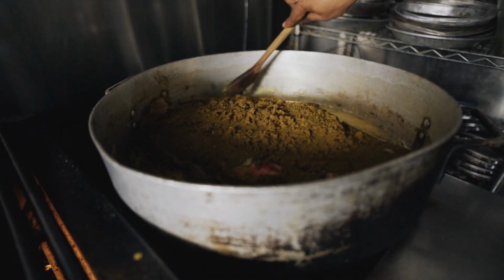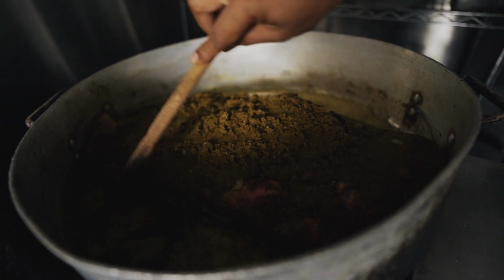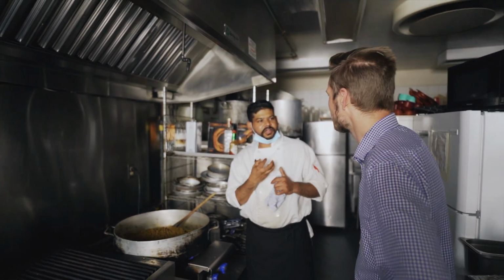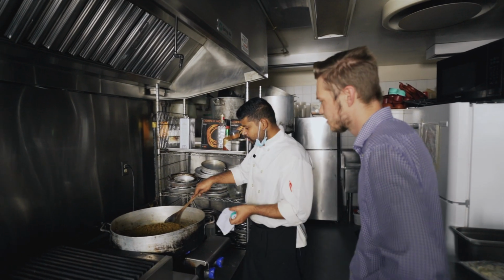And that's the same thing with the ginger garlic. You don't want to overcook it. You just want to get the aroma on the ginger garlic, so you don't feel the raw flavor and raw heat on your throat when you are eating, right? So that's what it is.